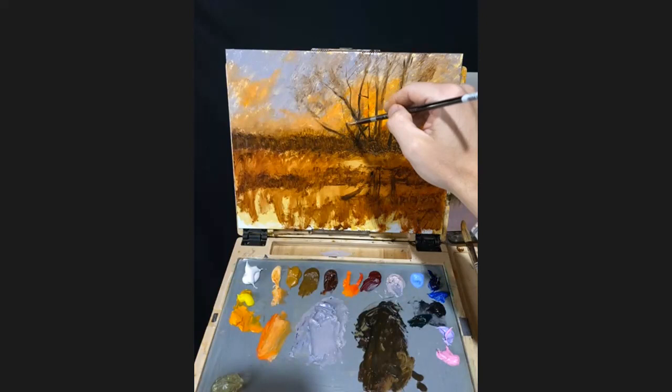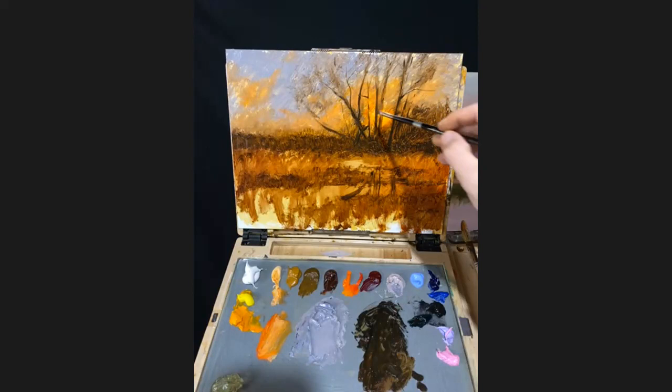No, I haven't mixed any other colors for my trees. We're still working off the initial dark there.